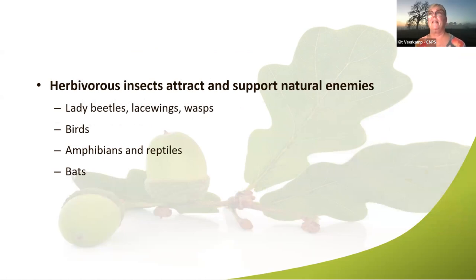These herbivorous insects, the ones that we may call pests, attract and support the natural enemies that help keep them under control. If we don't have some level of the herbivorous insects in the garden, we won't have those natural enemies available and there when the pests show up to help control them. And for instance, lady beetles, lacewings, and wasps are great examples of our natural predators. Birds, amphibians, and reptiles all eat the insects, and it doesn't matter what kind they are, and then bats as well.